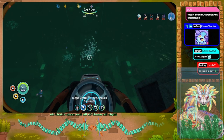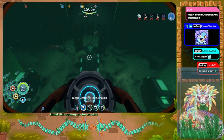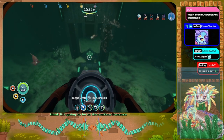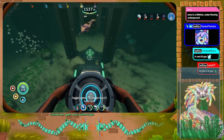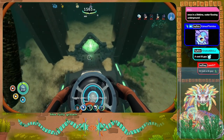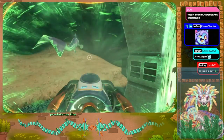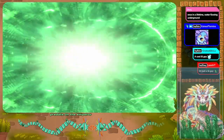Alright, I want to see where that portal leads. I think it's going to be to the surface, because it mentioned that this would let its children get out. Although, honestly, I feel like that would be dangerous, because there are fully grown leviathans that I presume would predate on the Emperor children.